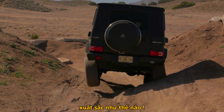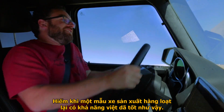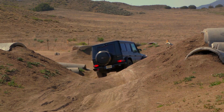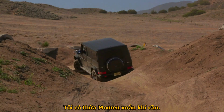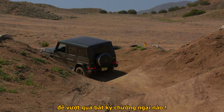But you see what a stout off-road machine the G-Wagon is. It's just crazy that a production vehicle can do this sort of thing. And of course, with the twin-turbo V8, I have all the torque in the known universe to get me over whatever obstacle is bothering the front wheels.